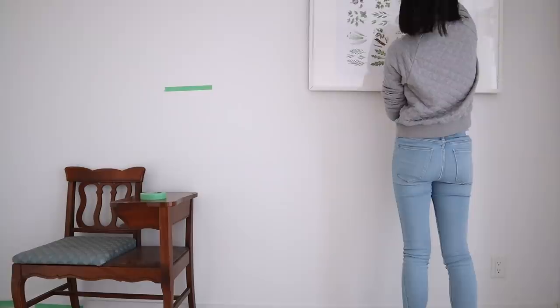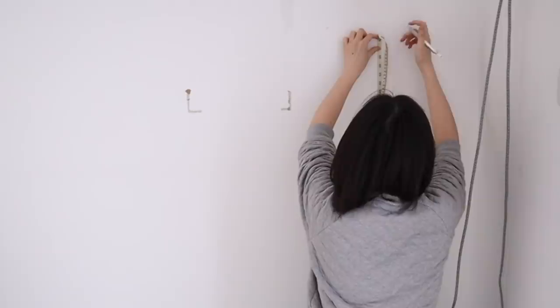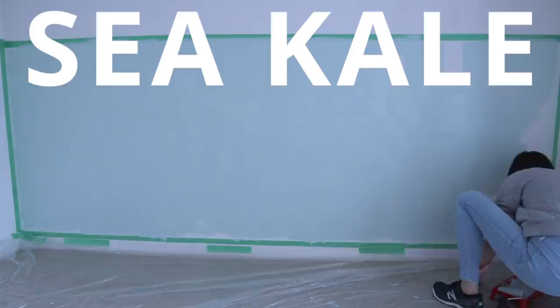And after I finished repairing the walls, I went on to mark the height of where I want the paint to stop. And by referencing the furnitures that I already have on hand, I decided on 48 inches off the floor. And then it's time to start painting. The color that I chose is called Sea Kale, and oh my god, it's so perfect. I love it so much. It's the exact color that I wanted.